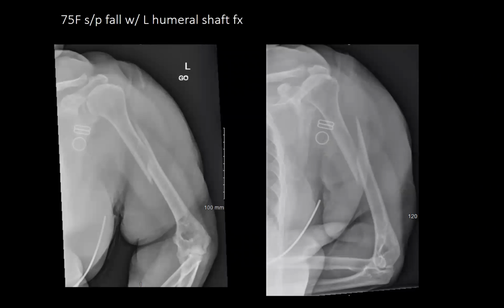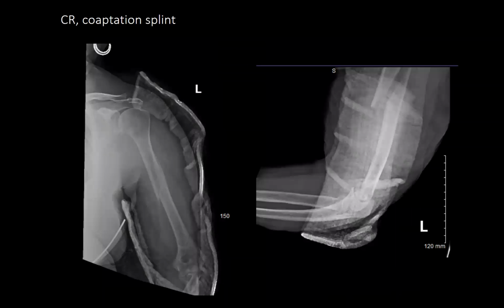This is a 75-year-old female, status post fall, with a left humeral shaft fracture. Radial nerve actually intact. She was placed into coaptation splints.